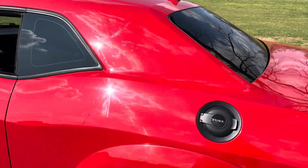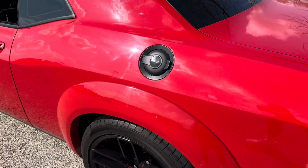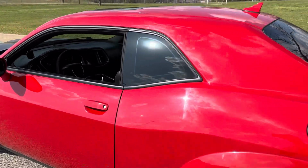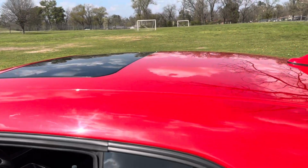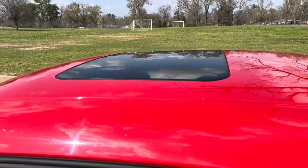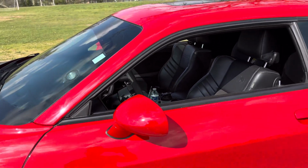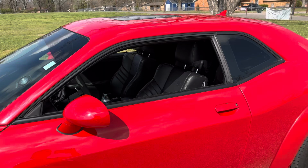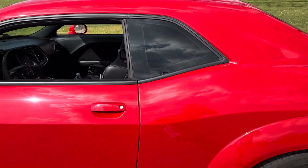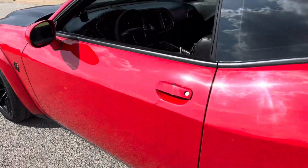Another thing I noticed, I'm not sure if the camera's picking it up, but there's tons and tons of swirls, just all over the paint. So I'm hoping paint correction will fix that. The roof has a few spots where you can tell it's got some hail damage. Did come with a sunroof. And the windows are down right now, so you can't tell, but the driver's side window is tinted 5%, and the passenger side window has no tint. So working to address that. Tell you what, I'm gonna let you look under the hood, and then I'll start it up for you guys.